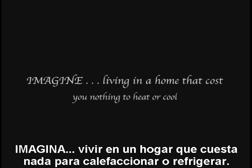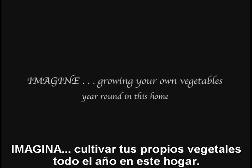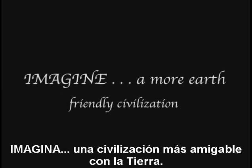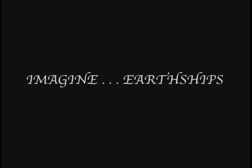Imagine living in a home that costs you nothing to heat or cool. Imagine building this home yourself. Imagine growing your own vegetables year-round in this home. Imagine no utility bills. Imagine easily available, limitless natural resources to build this type of home. Imagine a more earth-friendly civilization. Imagine Earthships.